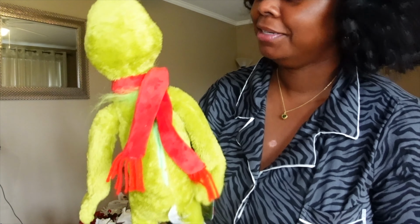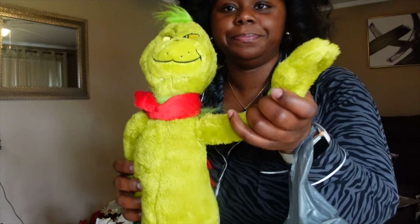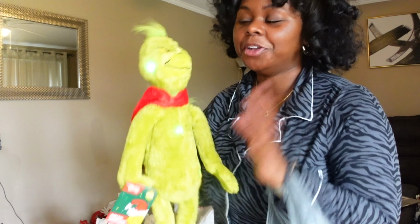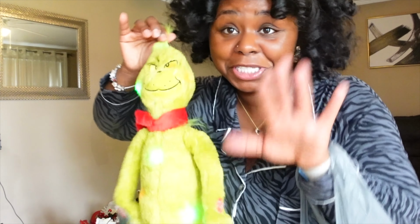Then y'all know I had to get, oh, sorry. Y'all know I had to get a Grinch. Y'all, look at this Grinch. Wait, I'm about to show y'all what it does. It lights up. Look at him, so cute. So I got him from Walmart, y'all. No lie, I'm gonna try to make him my tree topper. Like, I'm gonna try to attach him and put him at the top of the tree. We gonna see, we gonna see.